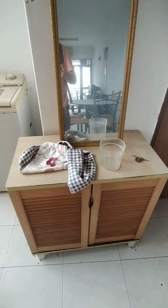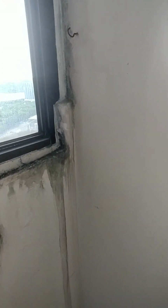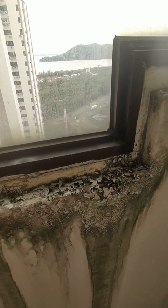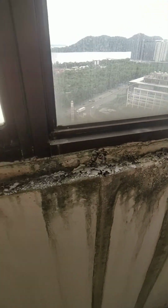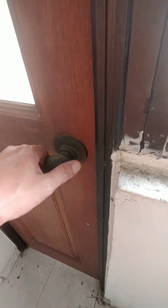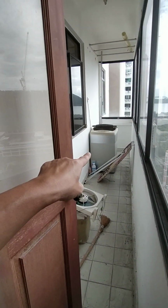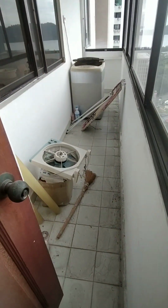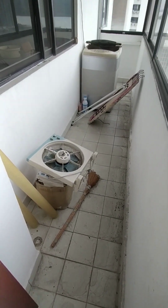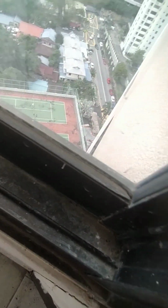The whole shoe cabinet, mirror, washing machine. The wall is very rusted. The wall is almost not just dusty, but almost like dried up. There's a door here to the balcony. There's another washing machine there. There's a table fan. Quite heavy. Very heavy dust.